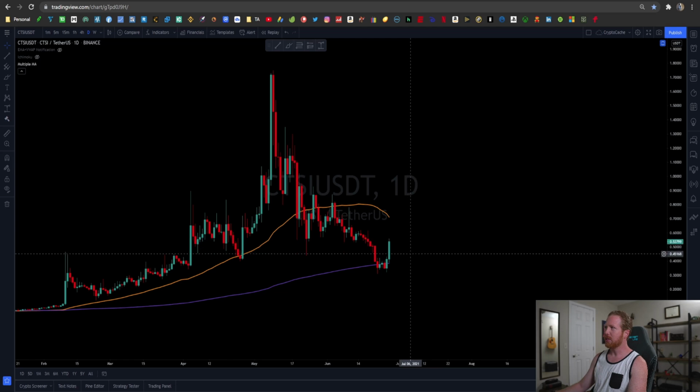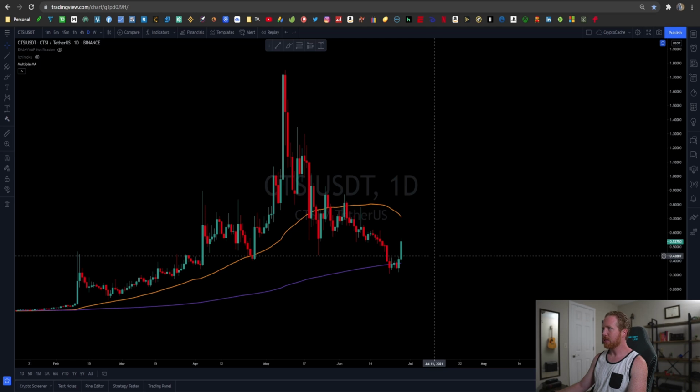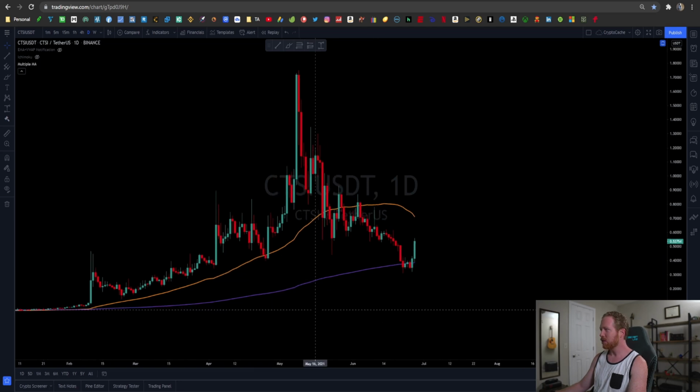So is Cartesi going to get much higher? Yeah, it has absolute potential to do so. Because considering where it's at right now, it broke its major support and resistance level. Because you can see there was a support back here at about 41 cents. It broke through that here today. And I don't see it having any signs of slowing down.